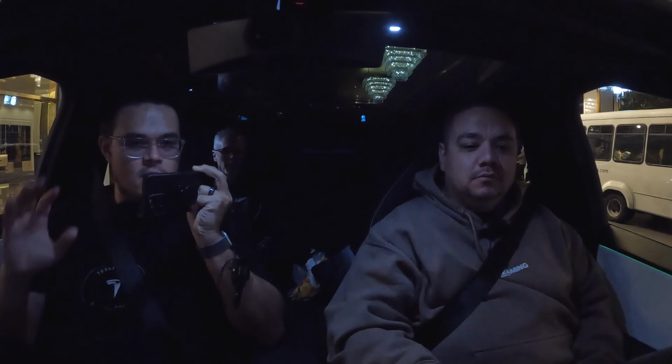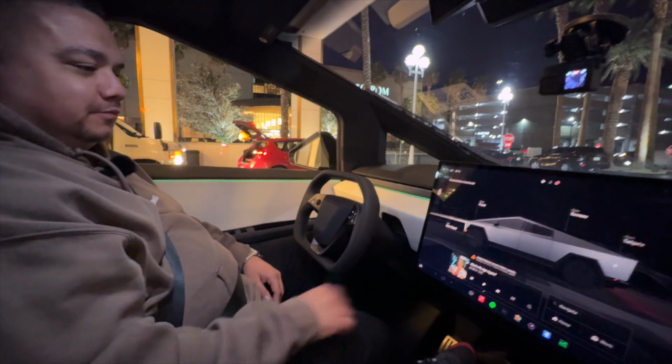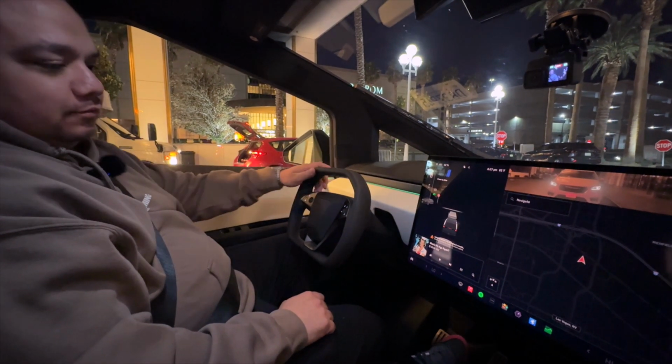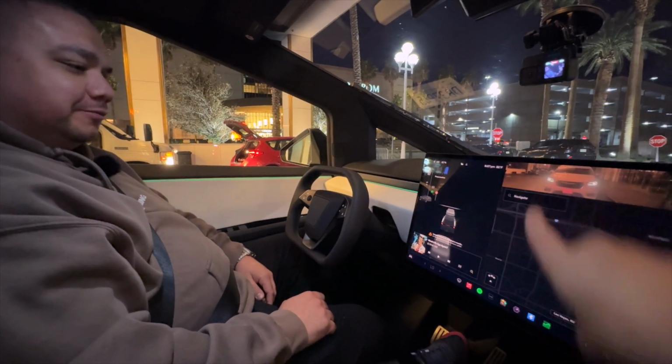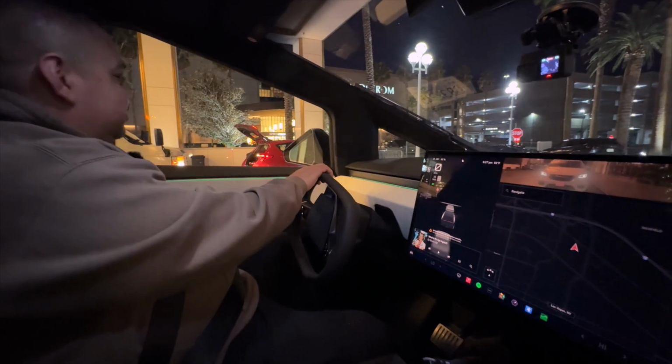Let's go. All right, so this is the very first time Eric is driving, so put your foot on the brake, as you probably saw, and then literally just swipe up. Okay. You're good to go. So the one trippy thing is that you can't see out the back. It's right here. Oh, okay, cool. All right, so let's go. Yeah, let's see how this goes.